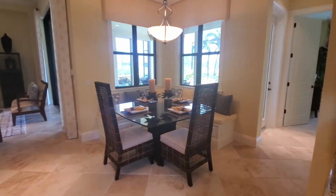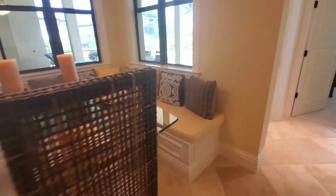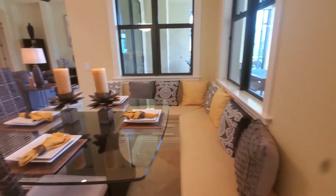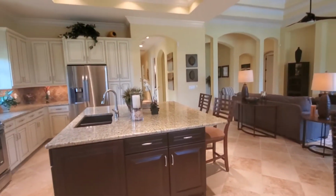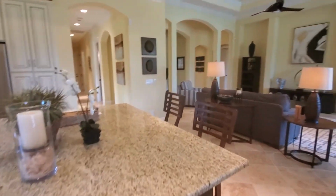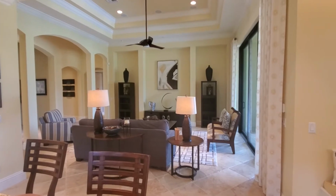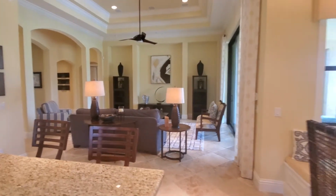Your eating kitchen area here, you have a built-in bench seating here that goes around the table. Nice little feature. Plenty of room to sit at the island as well. And you know, your TV would typically be straight ahead there where you see that portrait against the wall.